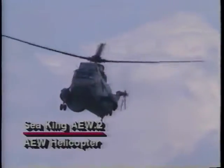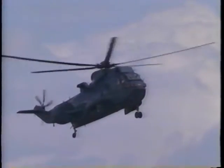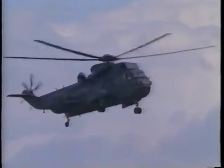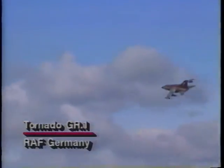18 Group is responsible for the maritime role, coordinating its actions with the Royal Navy's air element, the Fleet Air Arm. Separate from the Strike Command units based in Britain, RAF Germany is responsible for aircraft operating with NATO in Central Europe.